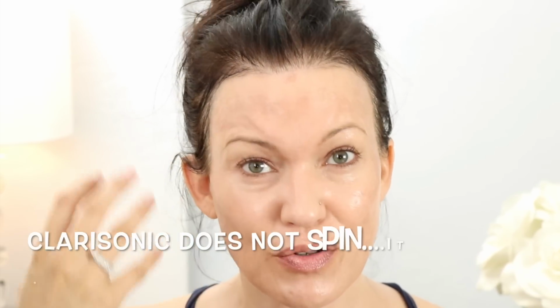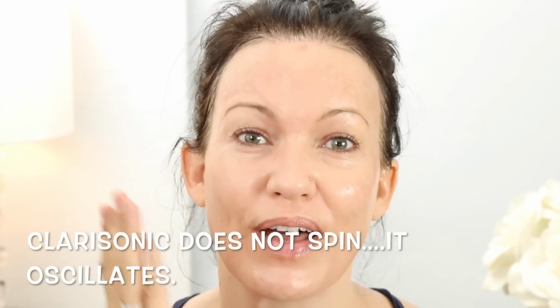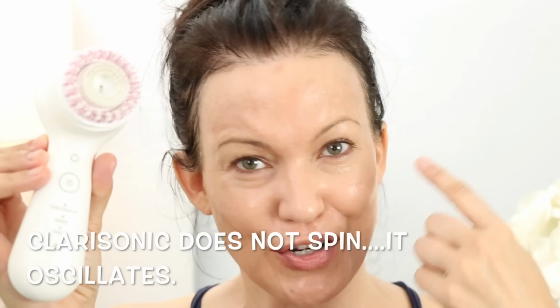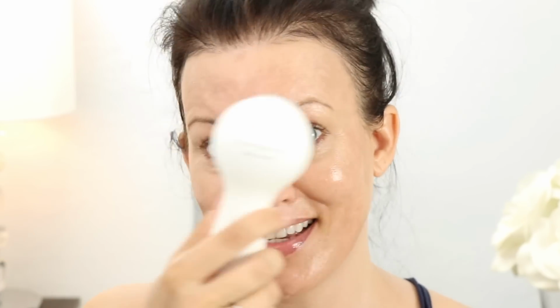So this isn't like one of those spin brushes that you see on the market that are literally spinning and that's causing all of that friction on your face. It might feel nice the first couple times, but if you're noticing your skin feels so irritated, it could be using a spin brush or doing too much manual exfoliation. This has that sonic technology, so it's not going to be spinning on your face and causing irritation. When you use it, you really should just gently put it over your skin and let the sonic technology basically do the work for you.